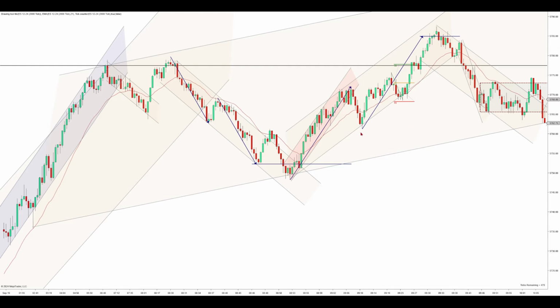But in this case here, price immediately starts pushing up again, and so now this uptrend has a break and a new high.